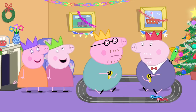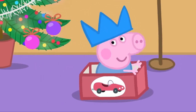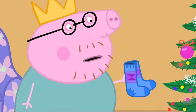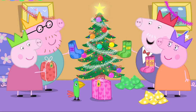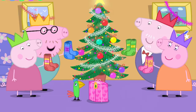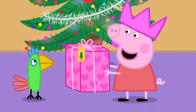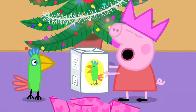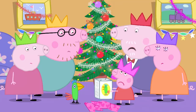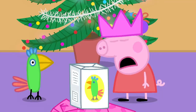That's George's present. I think George is quite happy playing with the box. This is your present, Daddy Pig. Socks. And I've got socks. Socks. Socks. Socks. So, the last present must be for... Me! I just sent it for a doll that walks and talks and closes its eyes when it goes to sleep. Oh, birdseed. That present is for Polly Parrot. But it was the last one. Santa has forgotten me.